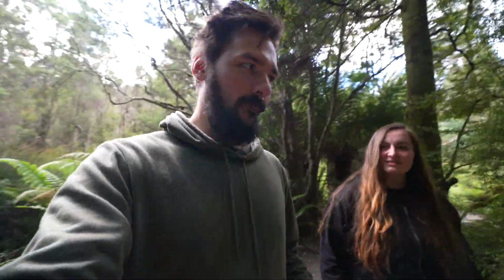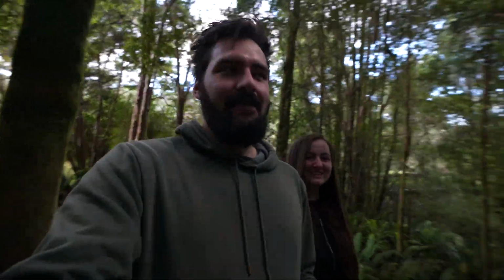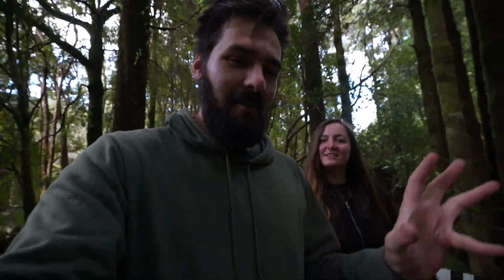But we are now at Nelson Falls, which I've heard is one of Tasmania's best waterfalls. I didn't look too much at pictures because I like to be surprised when we get there. Neither did I. And I feel like we've been to so many waterfalls that, in the most respectful way, they all kind of just start blending in and looking like the same waterfall.